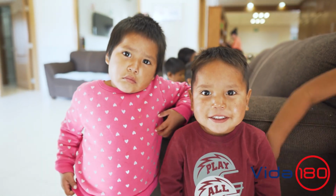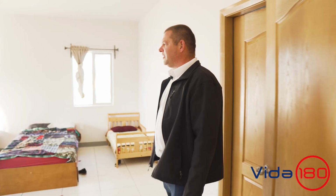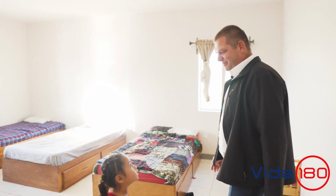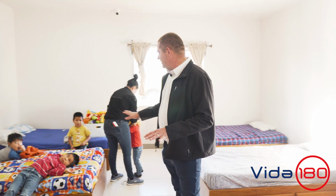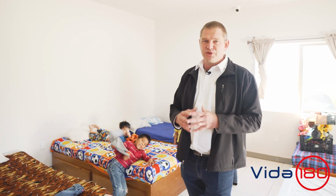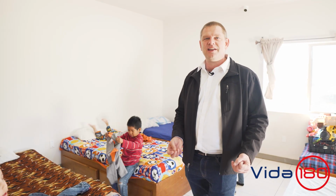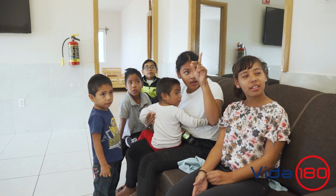So from the living room here in Casa Alicia, we walk into one of the dormitories. There's the dormitories for the little boys. See, they're getting ready here this morning. They all make their own beds. They've made their own beds here. All the little kids, from young, when they just barely can, that's their first responsibility in the morning, to make their own bed. So from the living room, we go up the stairs.